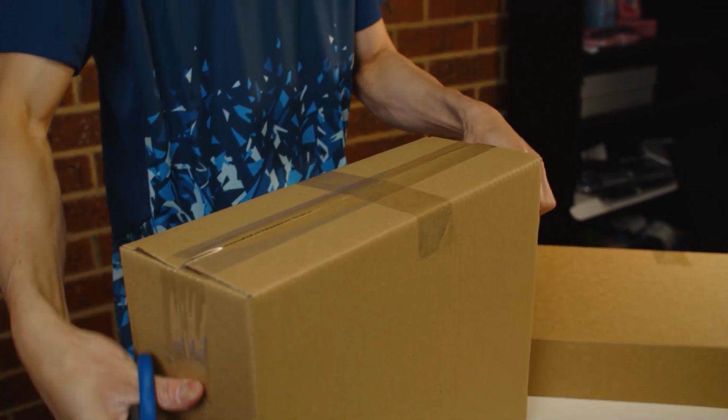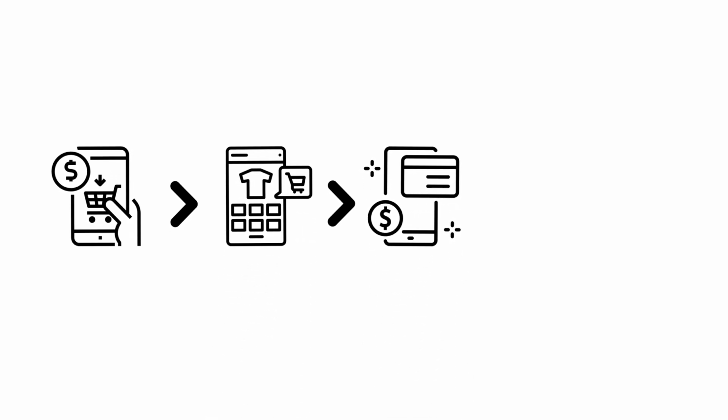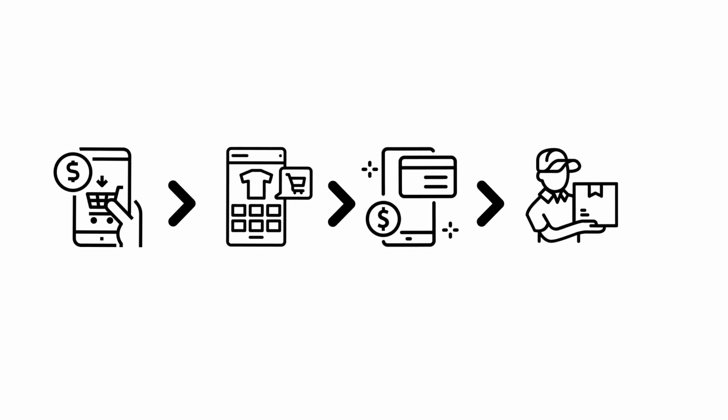Ordering online with Badminton Click is quick and convenient. Simply browse our website, select the items you need, and proceed to checkout. Our secure payment system ensures a safe transaction and will promptly deliver your order right to your doorstep.